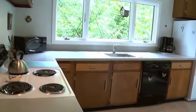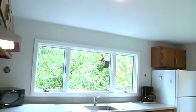The large kitchen faces the wooded rear yard and has a half bath and access to the rear deck.